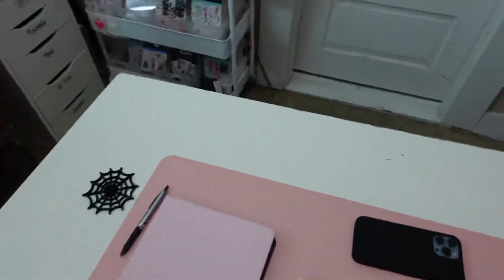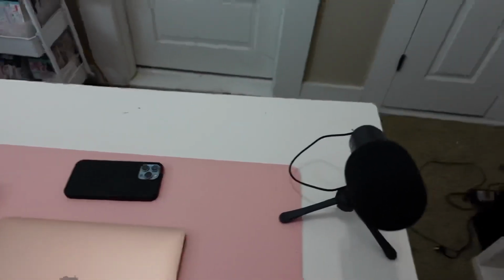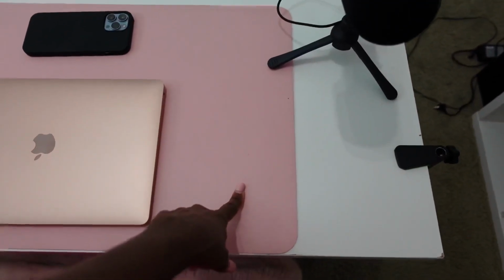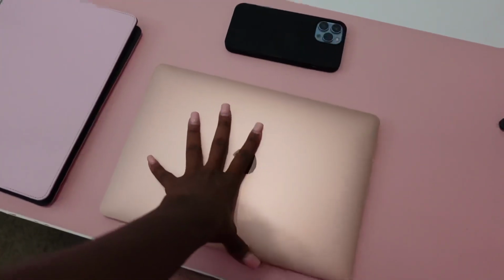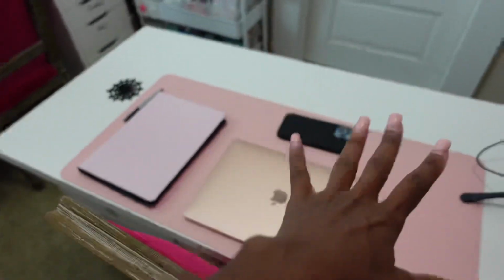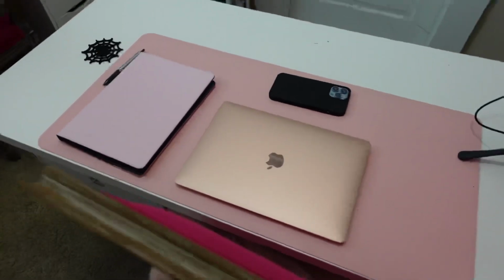And then I plan on getting a mouse pad. Or will I use the desk pad? I plan on getting a mouse pad for this desk as well. The headphone stand, the MacBook stand is all for this desk over here. So just a little desk setup is needed for this desk over here. That's what we need over here, y'all.